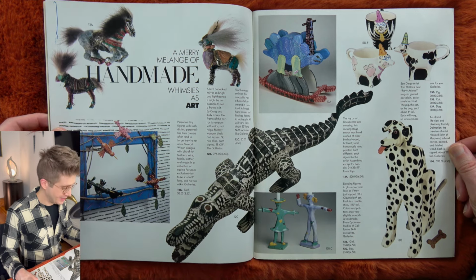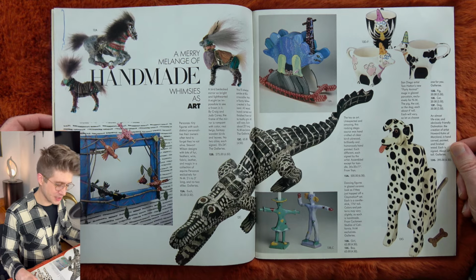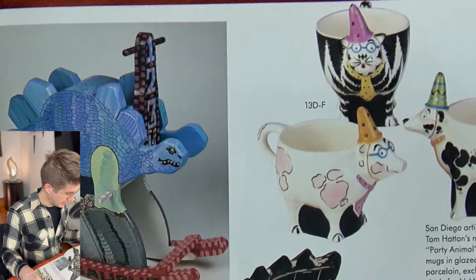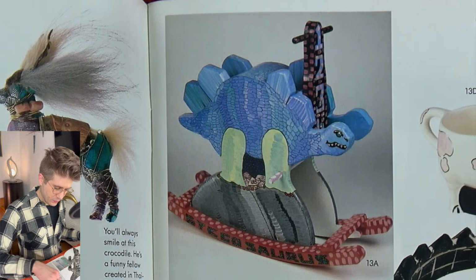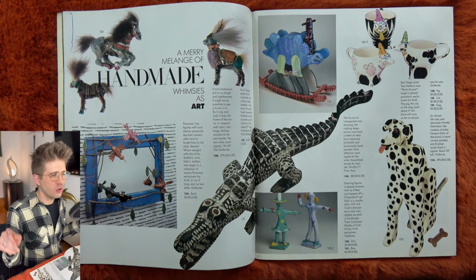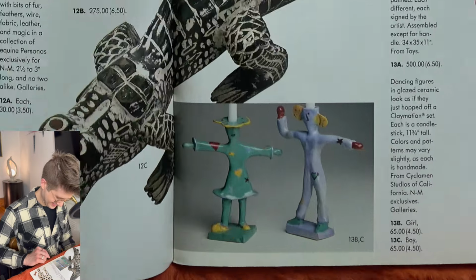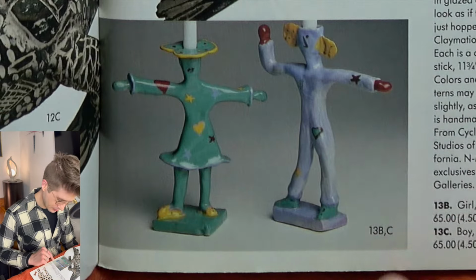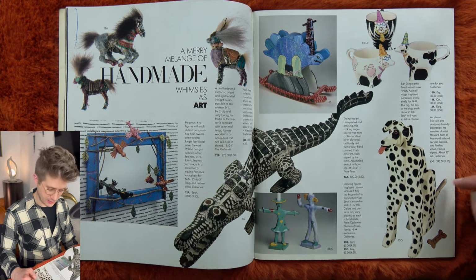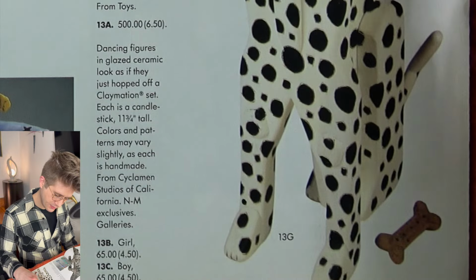Surprise. A merry melange of handmade whimsies as art. It's the whimsies section. We've entered the whimsies department of Neiman-Marcus. So we have some whimsical horses and little birds, wooden birds, and a mirror. It's like folk art looking stuff. Deformed, globby ceramic candle holder people. There is a nicely angular, kind of deformed Dalmatian right here. An almost life-size and obviously friendly Dalmatian.